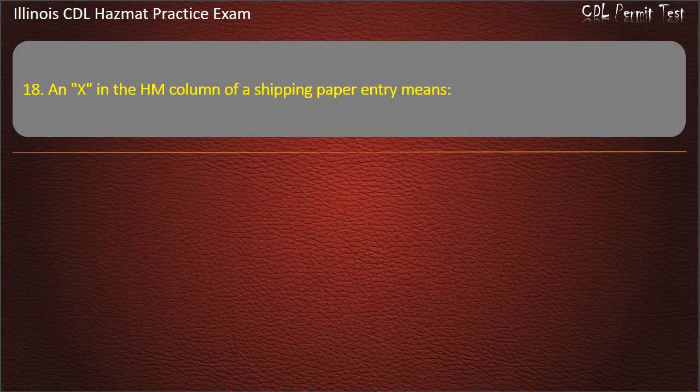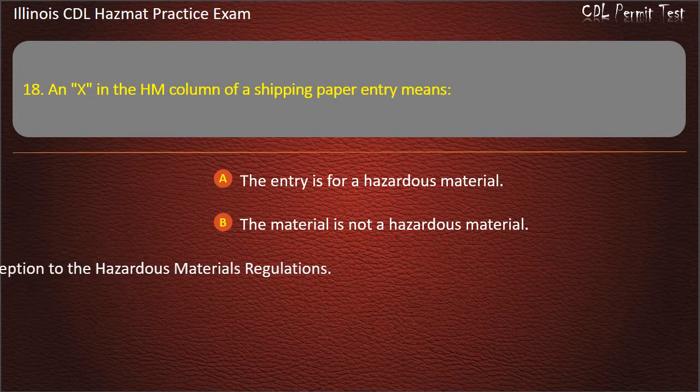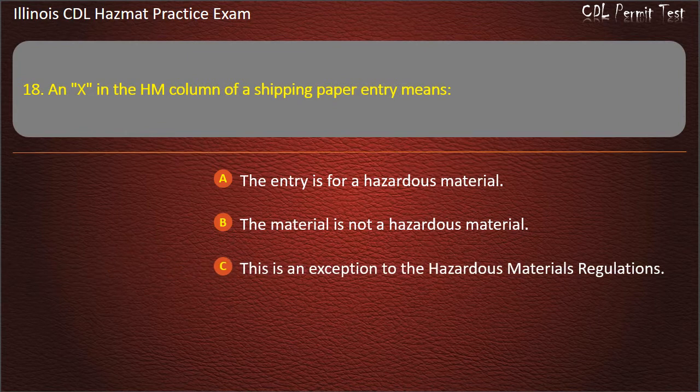Question 18. An X in the column of a shipping paper entry means the entry is for a hazardous material; the material is not a hazardous material; this is an exception to the hazardous materials regulations. Answer. The entry is for a hazardous material.